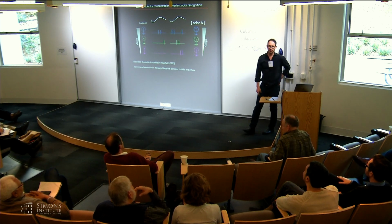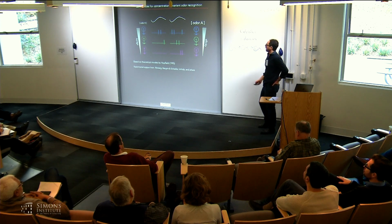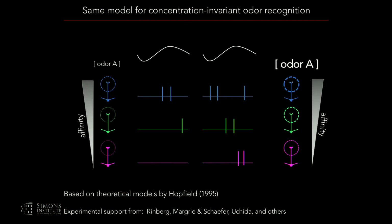The same model can be used for trying to generalize for concentration. So imagine now we just have odor A at either a low or a high concentration. At low concentration, only the high affinity glomeruli and mitral cells might be activated, perhaps with some weak activation of this moderate affinity glomerulus. At higher concentrations, all three of these glomeruli will be activated, but you'll always activate the most sensitive glomeruli and mitral cells before you activate the less sensitive ones, right?